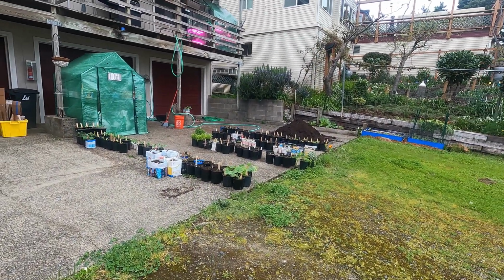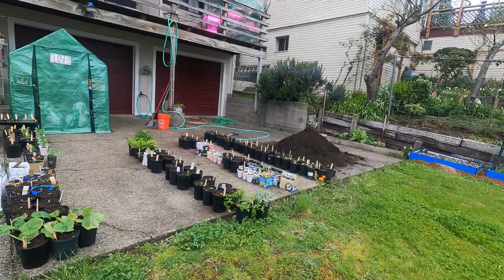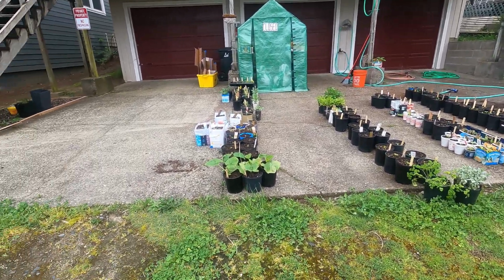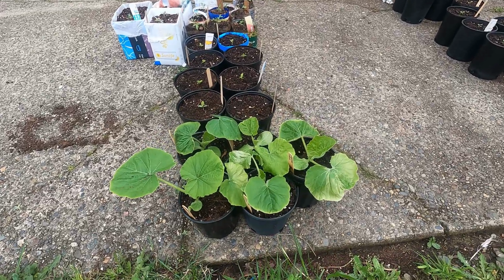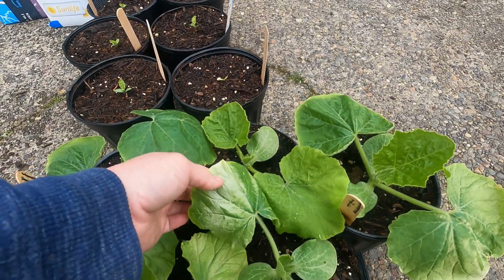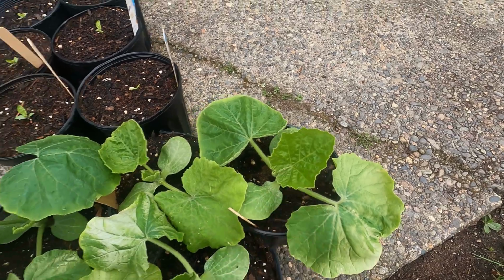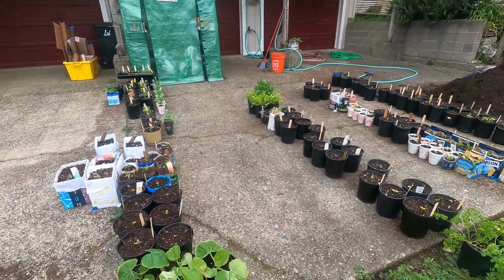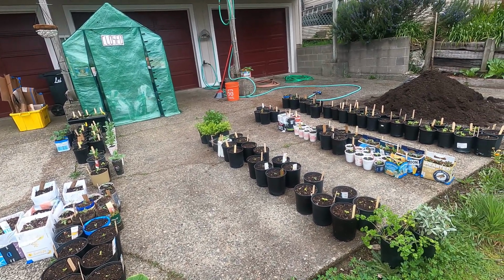Well, it doesn't actually look like I sold much, does it? But I did move a lot of stuff from the greenhouse outside. Look at that. Pumpkins. Pumpkins are pretty happy. There are a few leaves that are abused. This one. This one. But these ones look just fine. They are doing great. And the tomatoes are doing great. Everybody's doing great, really. Everybody's pretty happy.